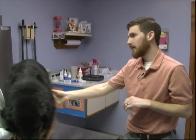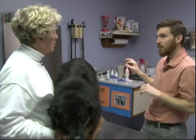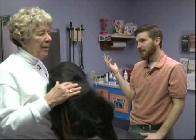What will happen is if there's any defects in the cornea, like any cuts, scrapes, indentations, any ulcers, that stain will stick to the cells below the surface, and so it'll stay there, and then when we use the special light, that spot will glow neon green, essentially. Good. I've seen that done too.